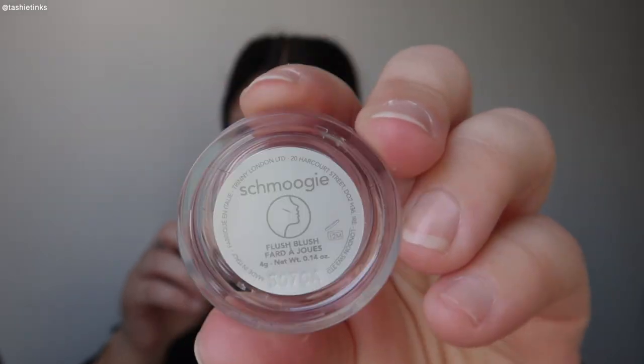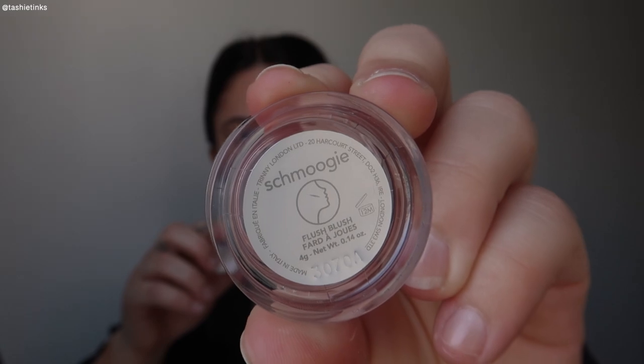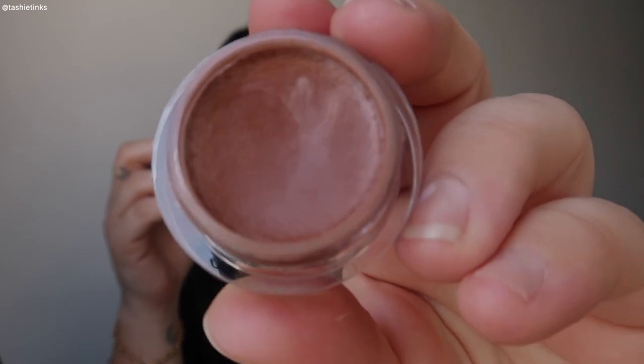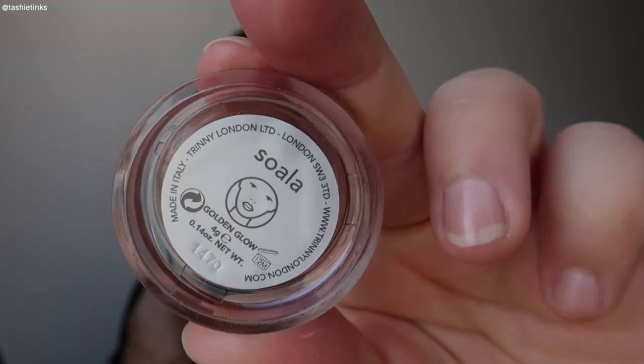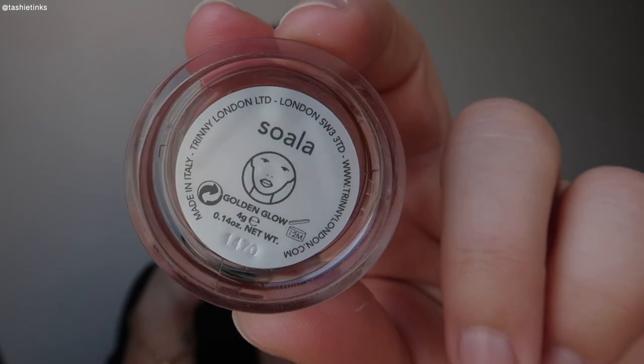and this is in the shade Schmoogie, and then the other one is a cream bronzer, I just love cream products, and this is in the shade, I don't know what that says, Sawala, so, hold on, so it looks like this, and it's in the shade Peanut Snoring. It's like koala, but Sawala, maybe.